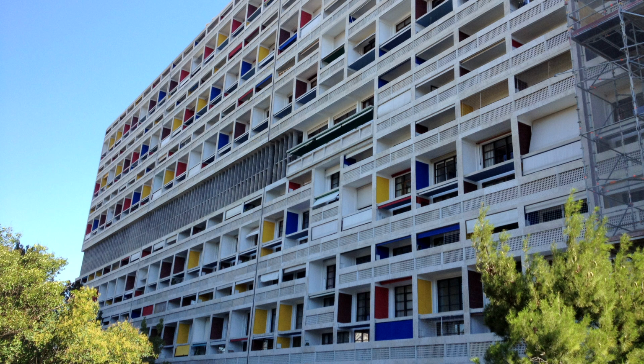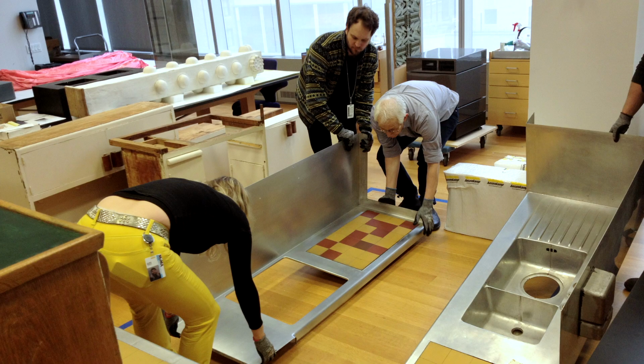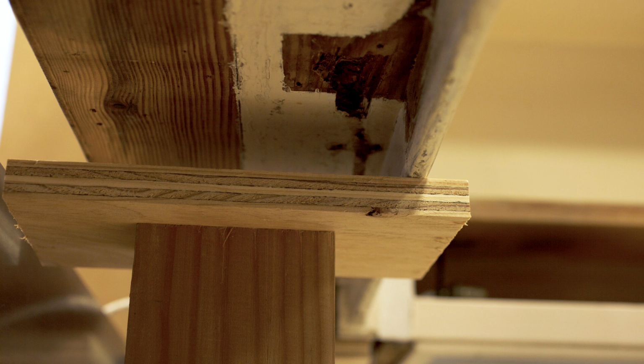The piece arrived to the museum in large crates. We unpacked it, and we were able to get our first view of all of these elements. It was almost entirely complete, but it wasn't totally complete. There were missing elements. It was unclear how some sections fit together.